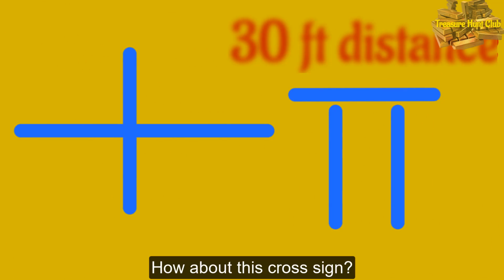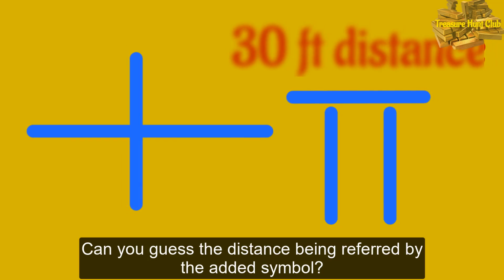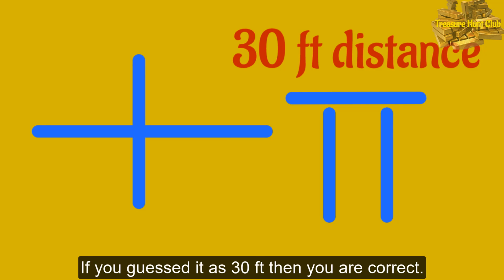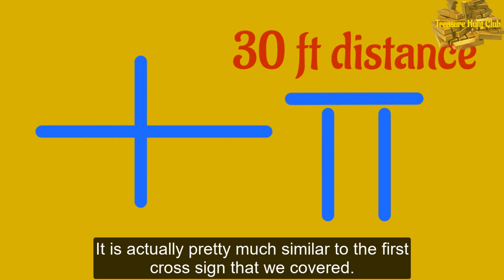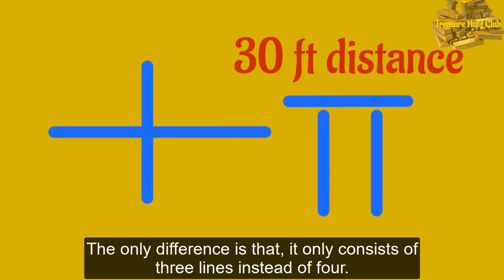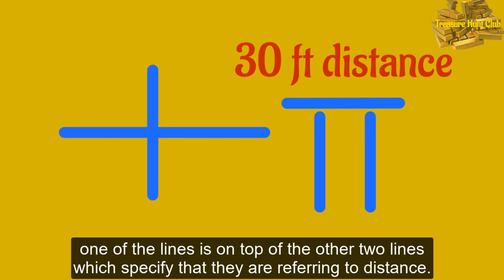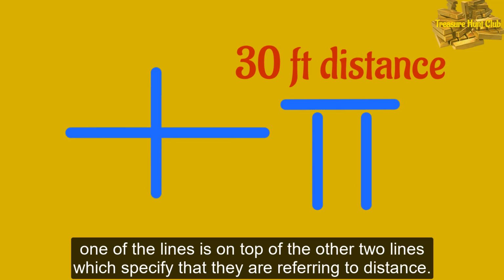How about this cross sign? Can you guess the distance being referred to by the added symbol? If you guessed it as 30 feet, then you are correct. It is actually pretty much similar to the first cross sign that we covered. The only difference is that it only consists of 3 lines instead of 4. And again, one of the lines is on top of the other 2 lines, which specifies that they are referring to distance.